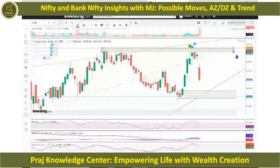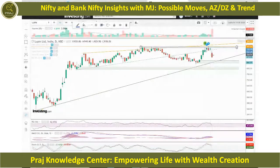The way you can see the volume when it was falling is very high, right? That way, when it goes up, it has to show high volume, which is completely missing during this time. If you look from, let's say, the 15th of June, you see volumes are completely missing in Lupin. That's what reflects the sentiment of the market, friends. You need to be careful when you are trading.